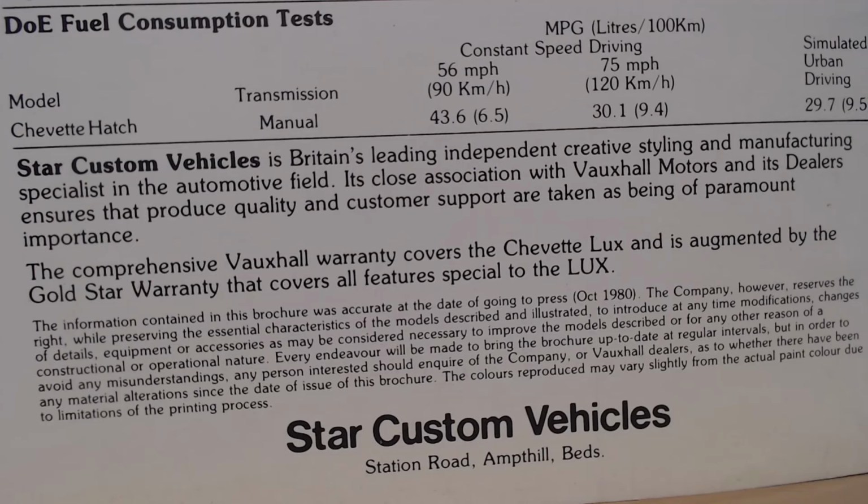Star Custom Vehicles is Britain's leading independent creative styling and manufacturing specialist in the automotive field. Its close association with Vauxhall Motors and its dealers ensures that product quality and customer support are taken as being of paramount importance. The comprehensive Vauxhall warranty covers the Chevette Lux and is augmented by the Gold Star warranty that covers all features special to the Lux. It's telling you this brochure is October 1980.